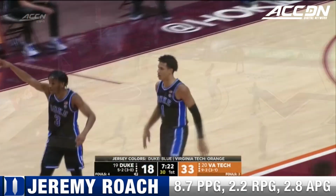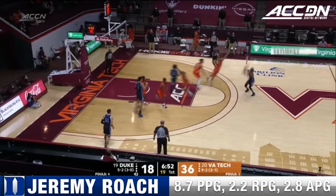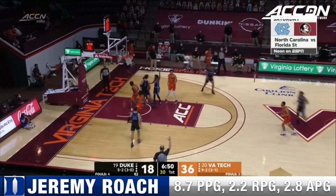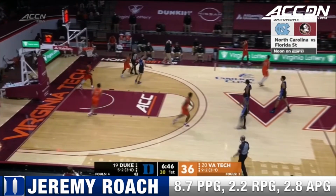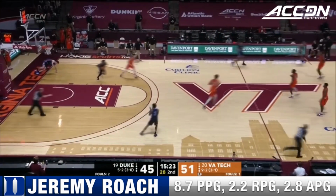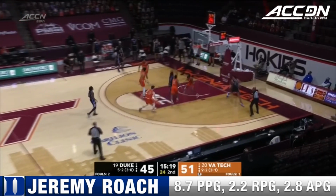Able to strike here. Thought he would play in the next game, but right now that's the way that it's gone for Duke to this point, to where Coach K feels as though he had to get Jalen Johnson back in this game, getting no production. 51-45 Hokies.